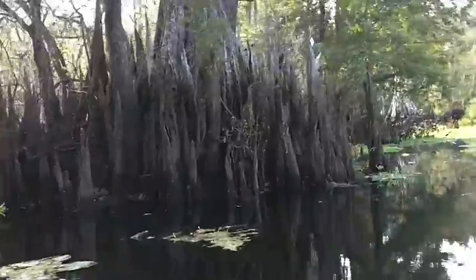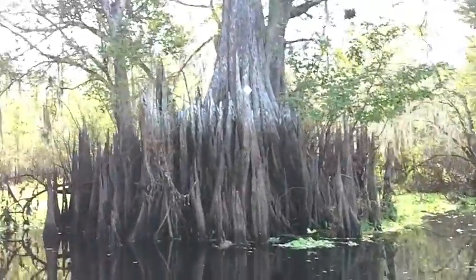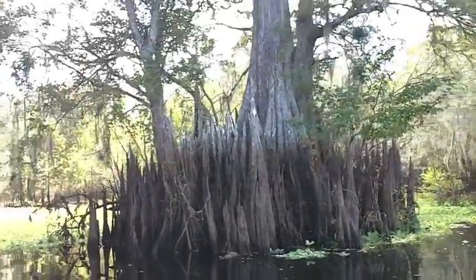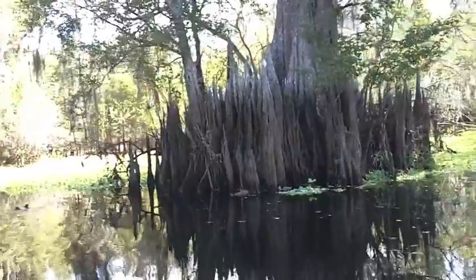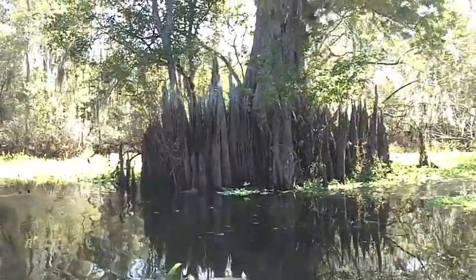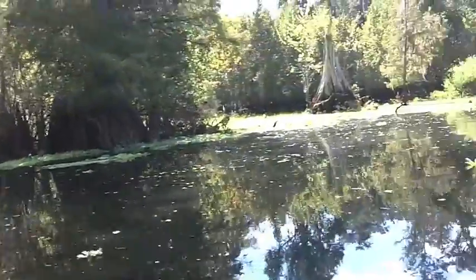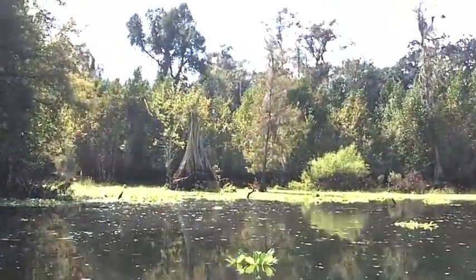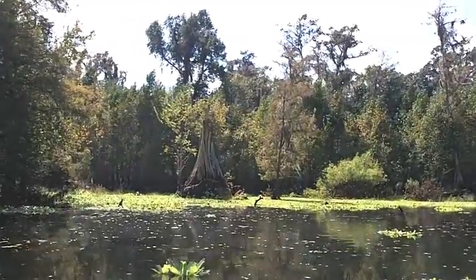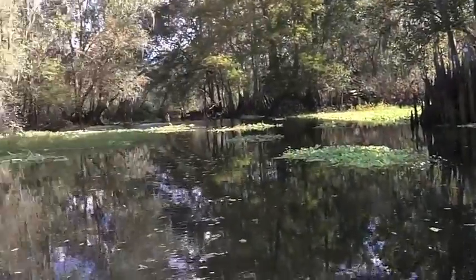Never seen anything quite like that. It's a real old tall cypress, with the knees around it, and there's a canoe trail sign, a real old one. It's all bleached out. It's just hanging there. There's just more evidence that there was a canoe trail. A really neat looking old stump over there. There was a canoe trail here. It's just obliterated now.